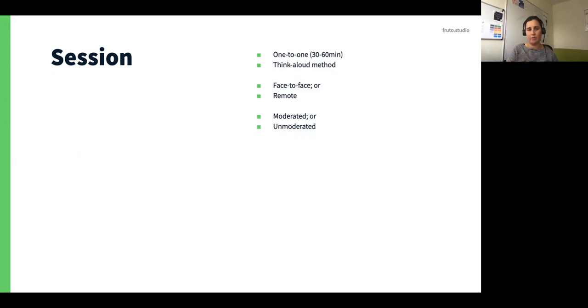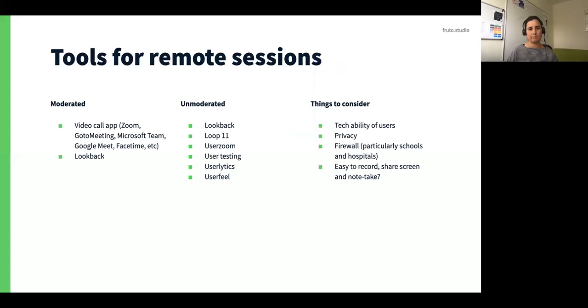Moderated is when you are there with the user asking them questions. Unmoderated is when you send a link to them, ask them to complete certain tasks, and then record. Usually they record themselves, and there are several websites that facilitate that. It's very similar to user interviews in terms of the video call apps. We ask them to share their screen, or use something like Lookback that was made for user research. With unmoderated, there are several tools that you can use.